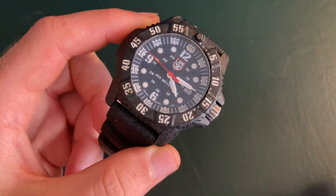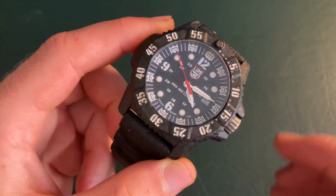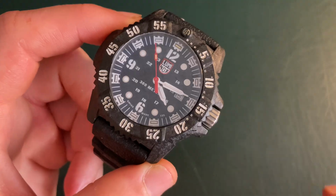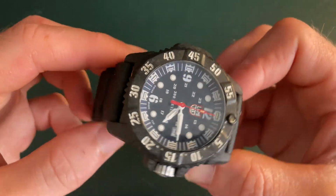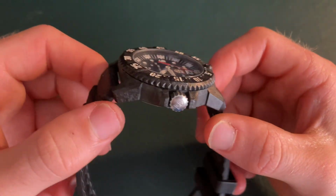Does sound quite expensive when you look at it like that. I think it was 100 for the dial and the face, but I just did the hands because the lume on one of the hands had faded a little bit. But that was past the 5 year mark, so anything was to be expected after 5 years.